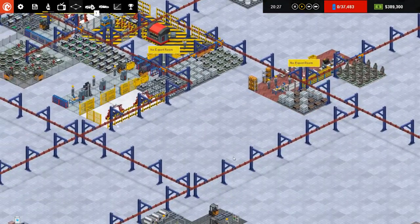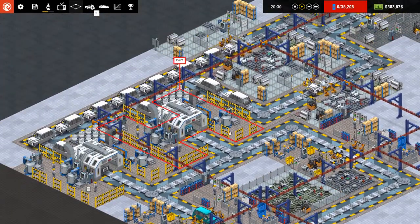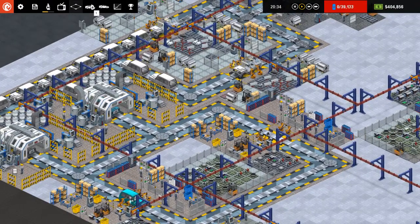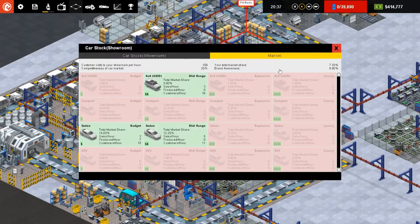But we are hitting 389. Again, we still have an issue with the Jeep area. The Jeep area will need to be looked at. It's badly done, so it's something we will have to look at moving around once we start making some money. In the market, we are at 0% brand awareness now, because the 500,000 that I did have has run out, so that's gone. Now I'm going to do it a bit differently. My market share is 7% total, and my competitiveness is 26, so it's gone down a little bit.